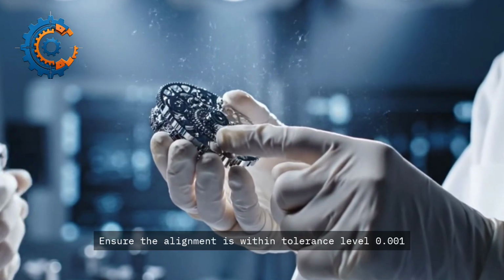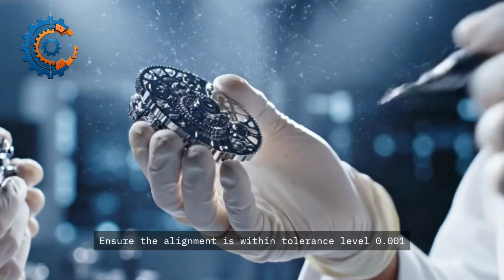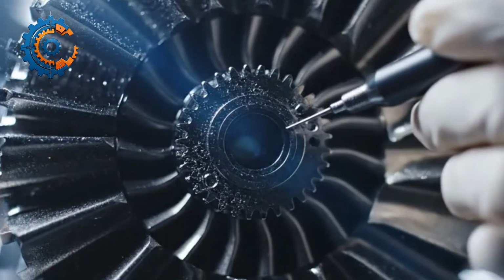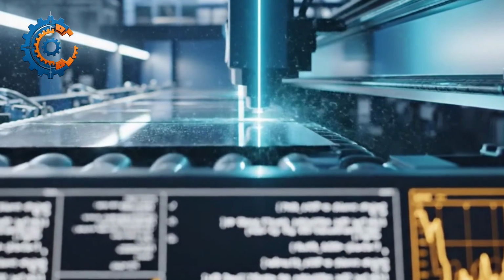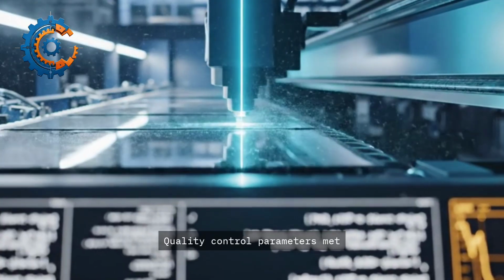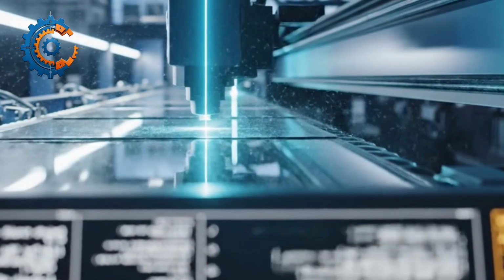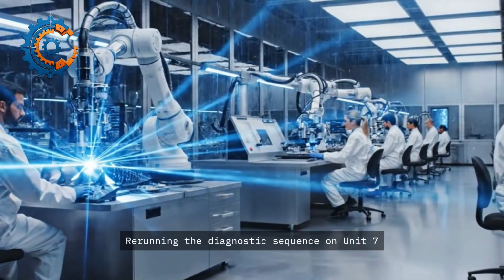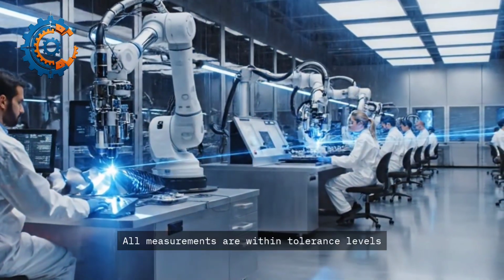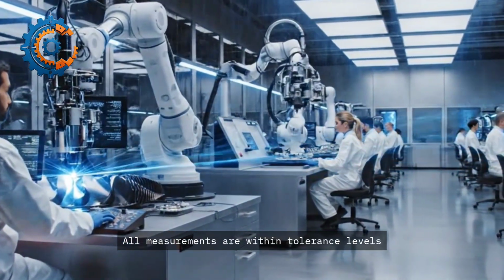Ensure the alignment is within tolerance level 0.001. Scanning sequence initiated. Quality control parameters met. Transferring data. Rerunning the diagnostic sequence on Unit 7. All measurements are within tolerance levels.